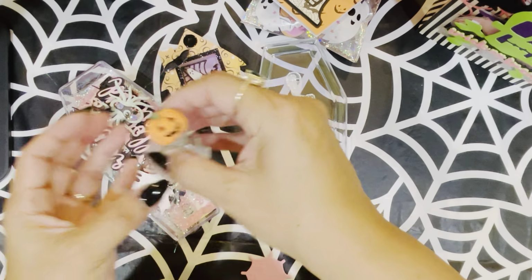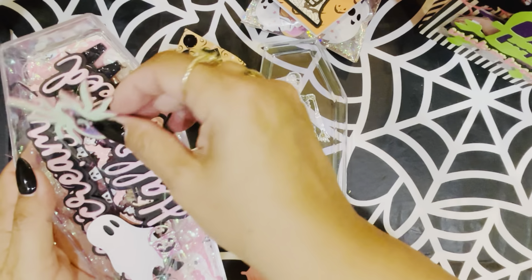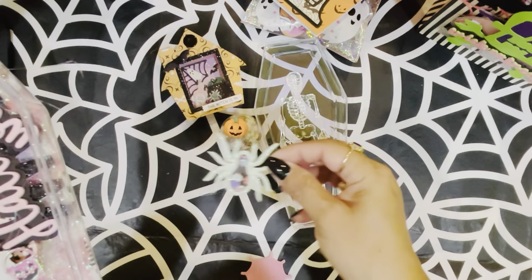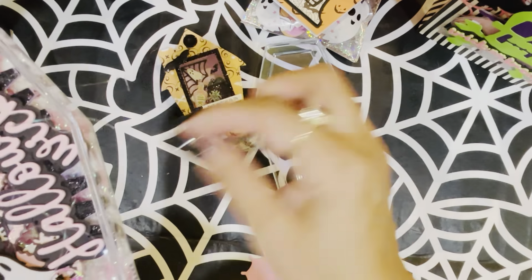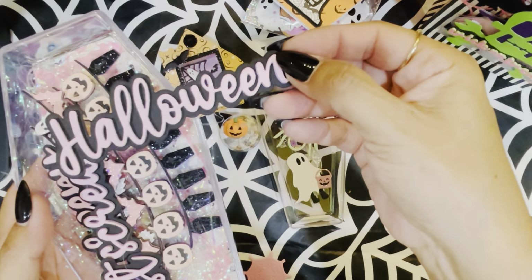So cute. And then, oh my gosh, look at this spider. She made it into a shaker. How cute. Adorable. A little ghosty. Oh, I don't have this die. This is so cute. With the little happy mail pail. How cute. Ooh, and a bunch of words. Wicked. Oh, I love this. I love the light pink against the black like that. Wicked. Halloween.